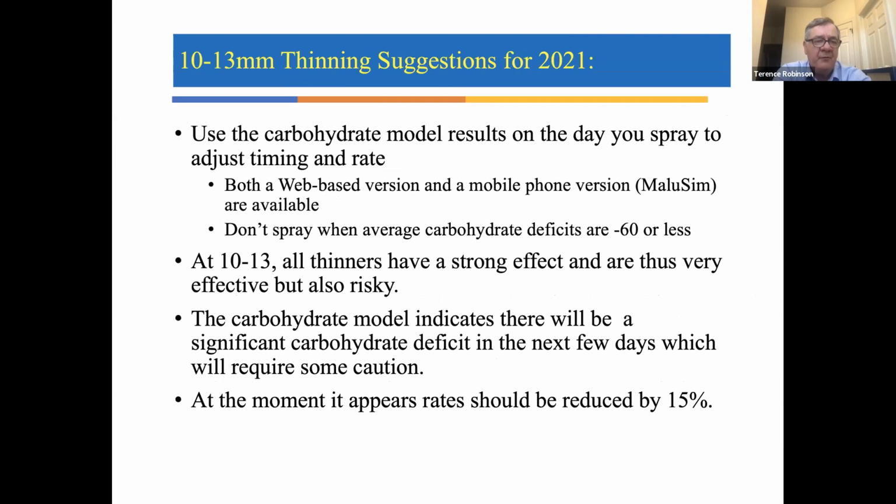That's the basic view of what's going to happen in the next few days. I want to really encourage you to run the carbohydrate model on the day you spray because forecasts change. Who knows if what they're forecasting now will actually come to pass on Sunday, Monday, Tuesday and Wednesday when you'll be spraying. It's very easy to use. You can find the carbohydrate model on the NEWA Cornell website, or you can find it on the malusim.org website, or you can download the phone app from either the Apple store or the Android store and use it on your phone.